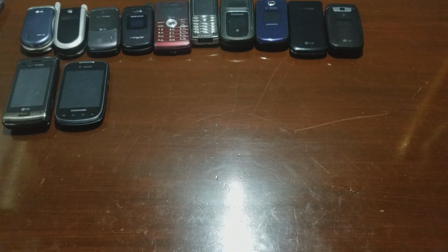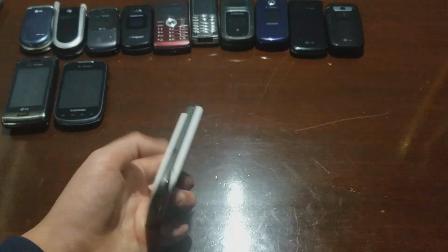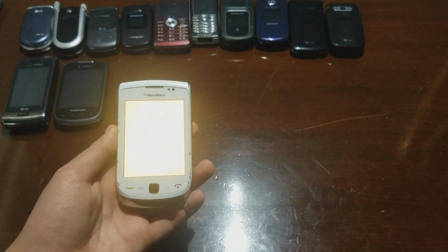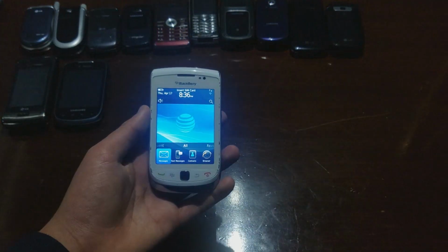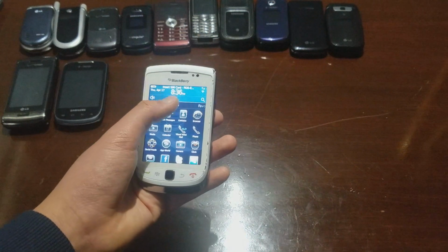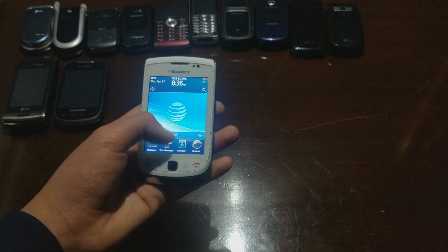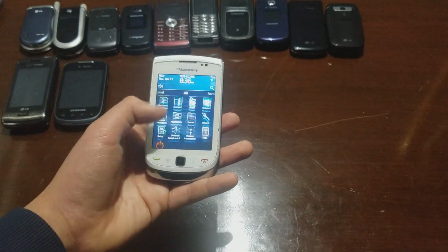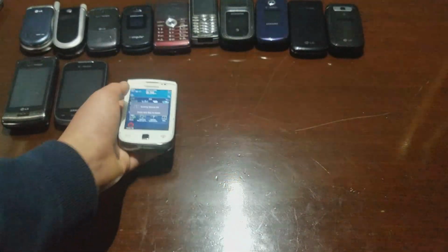Here's my only BlackBerry phone. It's a BlackBerry Torch 9800. It works perfectly fine. The shutter speed is wreaking havoc, though. Yeah, I might download games on this or something.